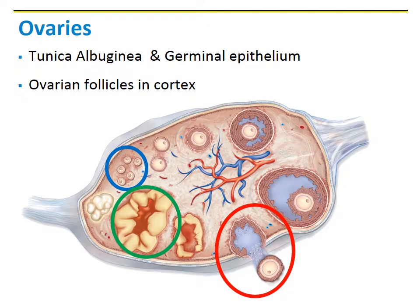Whereas testes are pretty organized with septa and tubules, ovaries are quite different. The outer tunica albuginea is still there. But the outermost layer of cells in the ovary itself is called a germinal epithelium. That tissue will be broken through, so it has to do mitosis easily to heal itself about every 28-ish days. Do not use that number as a birth control method.